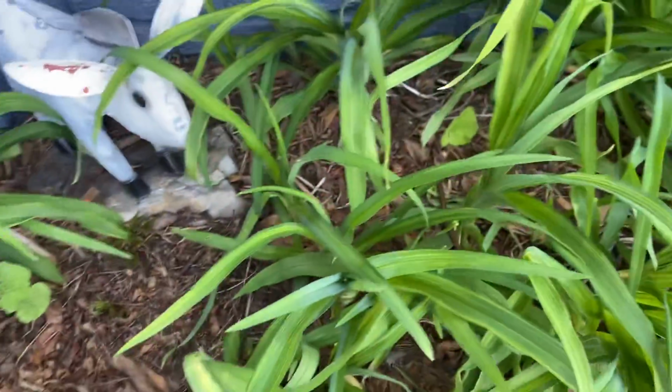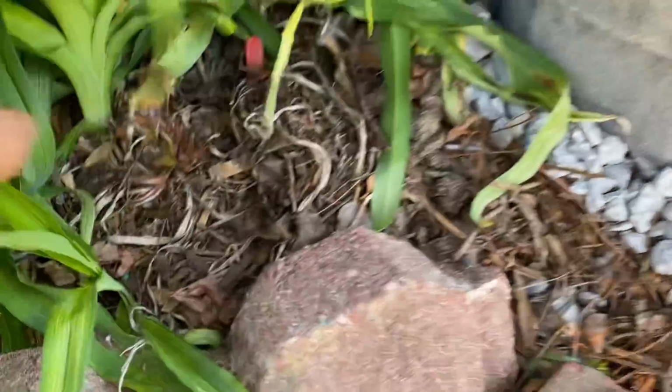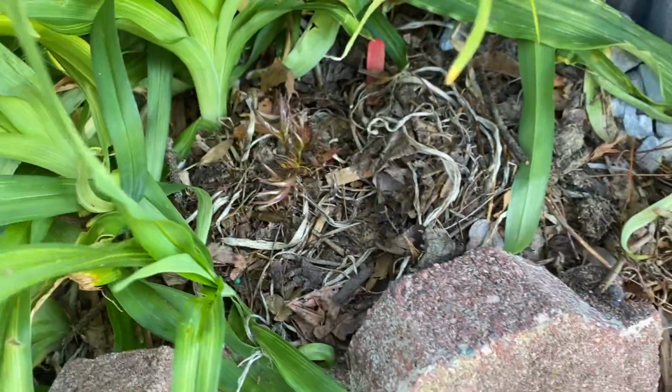And the hollyhocks are kind of hanging on for life over here. This is clearly not their favorite place. Didn't have any over here. And then there's another one over there. And they will get sun probably from about noon on.